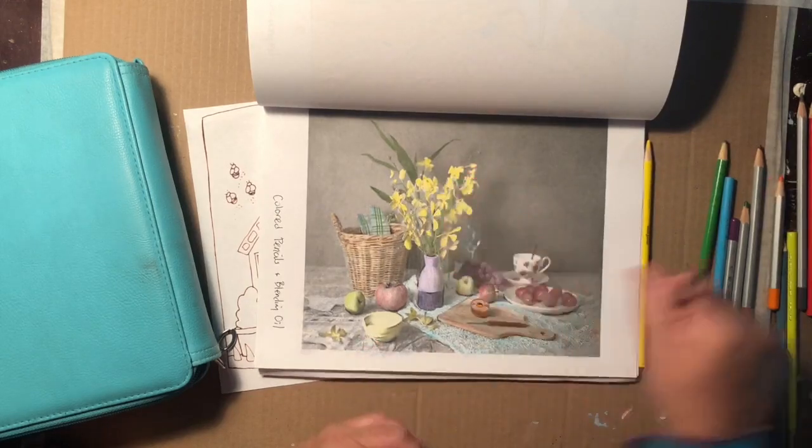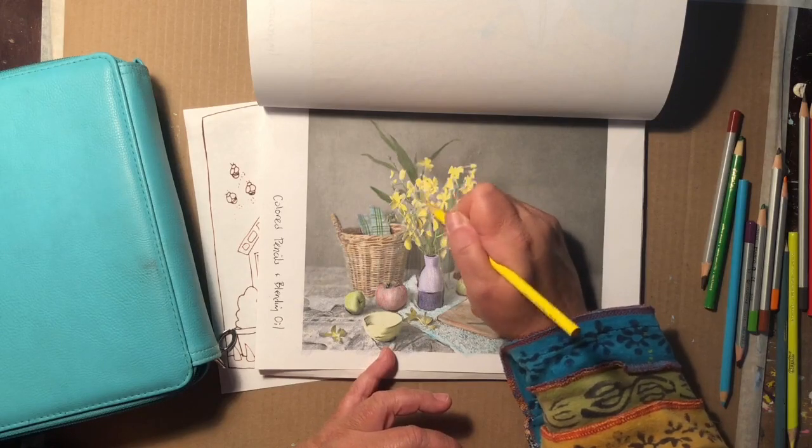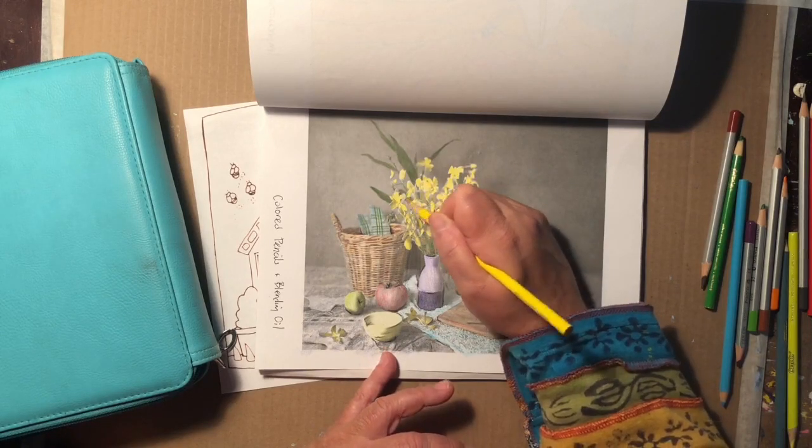If somebody said to you, ooh, that was not the pencil I wanted. Oh my goodness. I put brown in there instead of yellow. Just adding a little bit more yellow into here.